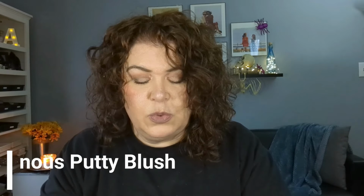And then I have a few more putty blushes. So this is in the shade Maui. I recently got this from my friend Deb B. That is really pretty. It's kind of a warm neutral, a little bit like a pinky warm neutral is what that looks like. It is one of the luminous, which I love. And then we have Barbados, which is stunning and perfect for fall. That is also a luminous. You can see the swirls in it.